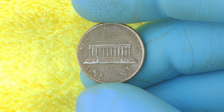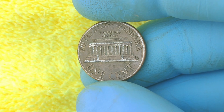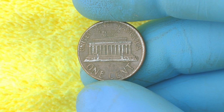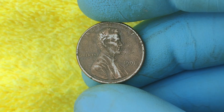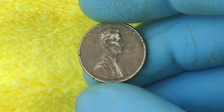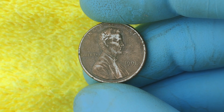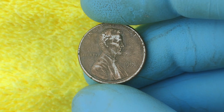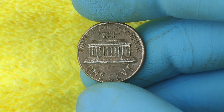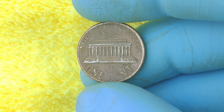The 1991 Lincoln cent is part of the modern era of pennies composed primarily of zinc with a thin copper plating. Since 1982, the U.S. Mint changed the composition from mostly copper to a zinc core due to rising metal costs. So your 1991 penny weighs about 2.5 grams and has that bright copper appearance when uncirculated. Over time, many of these coins develop dark spots, dull surfaces, or minor corrosion if not stored properly. That's why finding one in pristine condition today is not as easy as you might think.